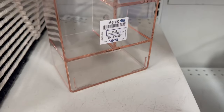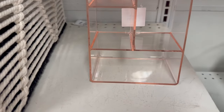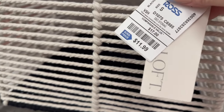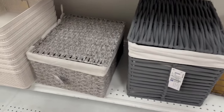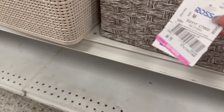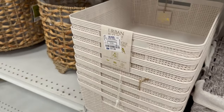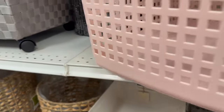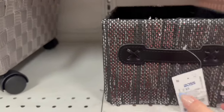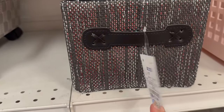So here's some more acrylic storages for $3.99. That's a really nice basket as well. This one definitely gives me farmhouse vibes. Well, this is a reduced one. So I definitely say come and check their stuff out, especially if you are planning on gifting something really big for Easter, or you have a lot of stuff to store.